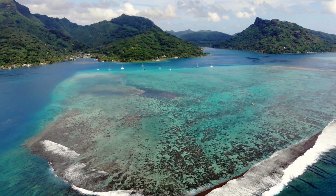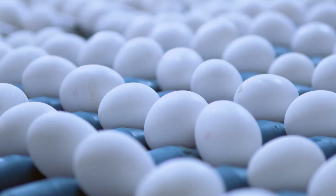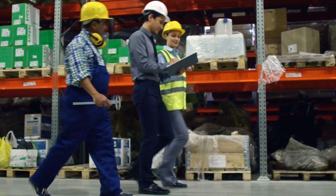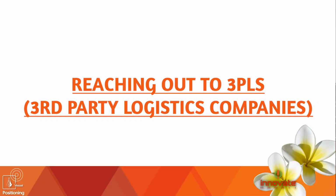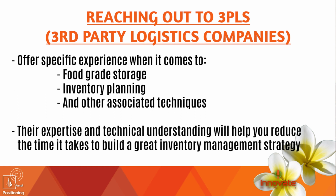As we mentioned, Hawaii has unique constraints when it comes to inventory, especially with food manufacturers. And one of the best steps that you can take toward understanding your company's options is reaching out to 3PLs, third-party logistics companies in Hawaii. Again, we can't reinforce enough that 3PLs offer specific experience when it comes to food grade storage, inventory planning, and other associated techniques. Their expertise and technical understanding of inventory management in Hawaii will help you to reduce the time that it takes to build a great inventory management strategy.